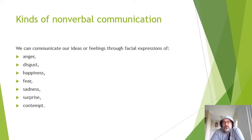There are different kinds of nonverbal communication behaviors. We can communicate our ideas or feelings, and sometimes both. We can sometimes use nonverbal communication skills, behaviors, and features to make our verbal communication more impressive and more understandable. We can communicate our ideas or feelings through facial expressions, for instance. We can show anger, disgust, happiness, fear, sadness, surprise, and contempt.